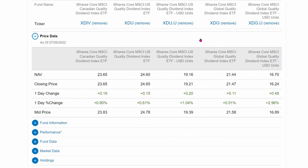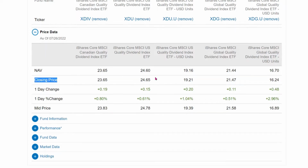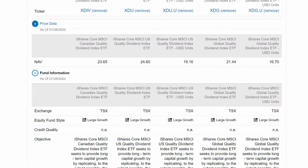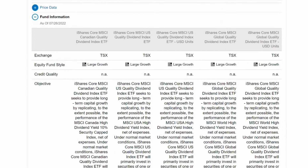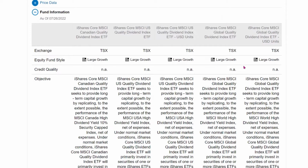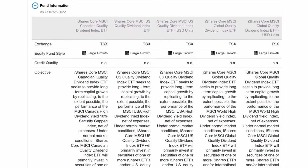All right, let's take a close look at these funds' last closing price. The closing prices for these funds are showcased here. As you notice, all of them are under $25 in their respective currency of either Canadian dollars for XDIV, XDU, and XDG, or US dollars for XDU.U and XDG.U. If you look at some additional information, let's take a look. All of them are available through Toronto Stock Exchange in their respective currencies, and all of them give you exposure to large growth dividend paying stocks.